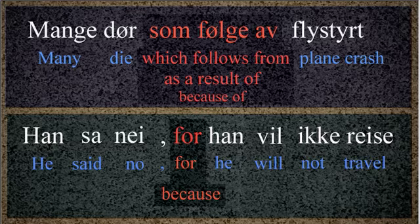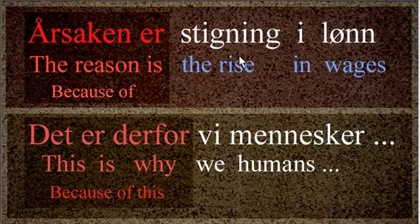And here's for, which means because, like in Old English. An example of that would be, for he's a jolly good fellow, you know, and it means because. It comes after the comma, which is a dead giveaway for that. And moving on, årsaken er that the reason is, or because of. There's årsak, means reason. And you'll see this in other forms too. I didn't do them all, but årsak gets thrown around like that a lot, and it can mean because. So, derfor, therefore, this is why, which means because of this.